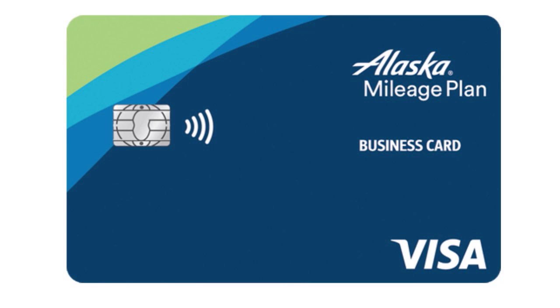And you can earn unlimited 3 miles for every dollar spent on eligible Alaska Airlines purchases, unlimited 2 miles for every dollar spent on eligible gas, shipping, and local transit, including ride-share purchases, and unlimited 1 mile per dollar spent on all other purchases. And your miles do not expire on active accounts. So this is really great.